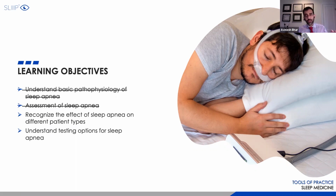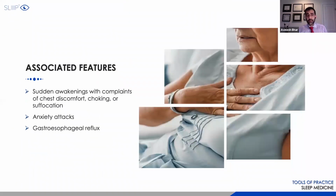Next, we'll go on to the effects of sleep apnea on different patient types. And this is what catches us off guard frequently, but showing you what patients that you may come across that you may need to be aware of to at least think about or trigger the thought of whether this is related to sleep apnea. Patients will complain of sudden awakenings with chest discomfort, and then they get referred to cardiology.